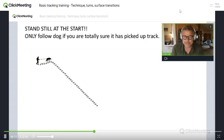So I will try to repeat this many times, because this is one of the issues that we struggle most with tracking dog handlers that we have on courses, to make them stand still at the start and only follow the dog if it has convinced you and you are totally sure that the dog has picked up the track. There is no hurry. Take the time you need. If the dog doesn't manage to convince you, well, then it loses that opportunity to track. And it can get a new chance 5 minutes later with another track.